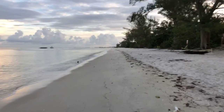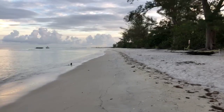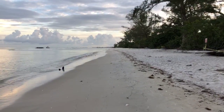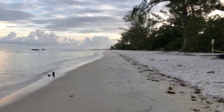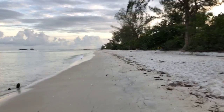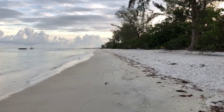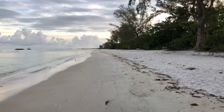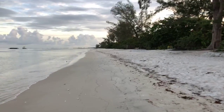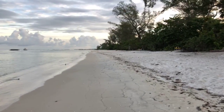Pretty muggy out here, humid. We had some rain yesterday. That always brings the humidity up. We're a couple hours away from low tide. We're in Area 3 right now.